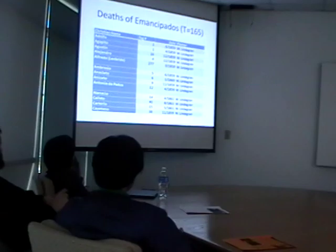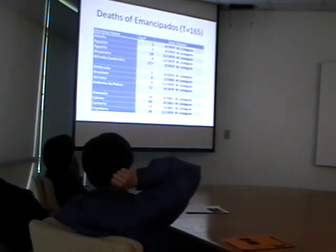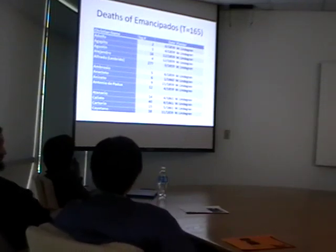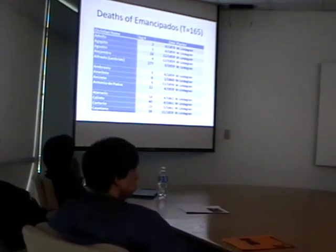Here are the numbers of deaths. I documented 165 out of 432 that survived died within 5 years of arriving in Puerto Rico. And I found out exactly how they died and when they died and where they died and in what cemetery they're located. So you can actually use this for genealogical purposes, go back and actually retrace the African origins of some families in Puerto Rico.